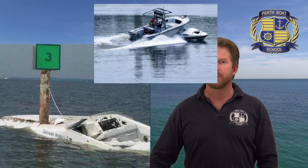Speaking of incidents and accidents, you don't need to report all accidents. Can you imagine telling the Department of Transport every single time someone scratched your boat? You only need to report to the department when there is an accident resulting in serious injury or death, or if the boat is so damaged that it's unsafe.